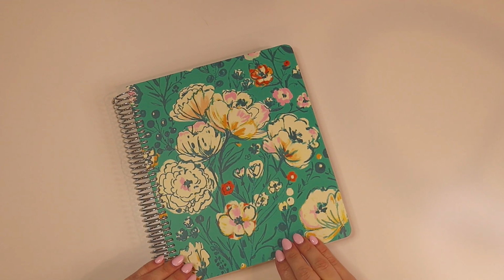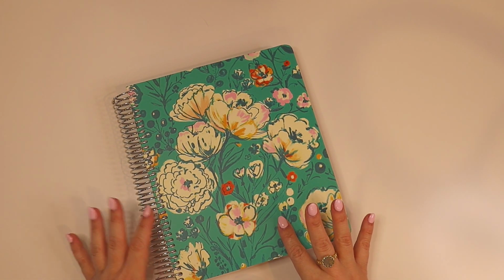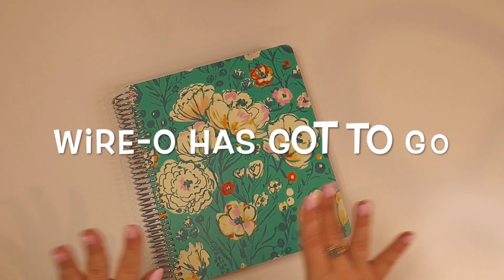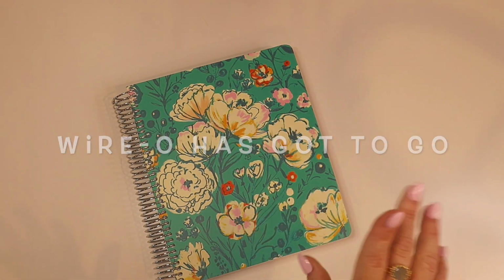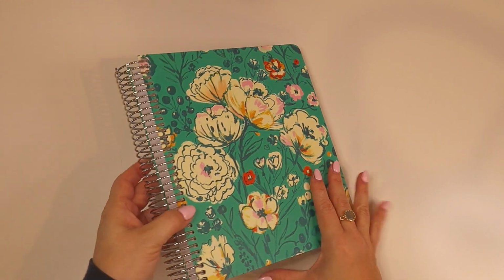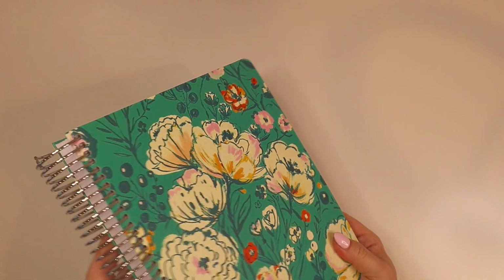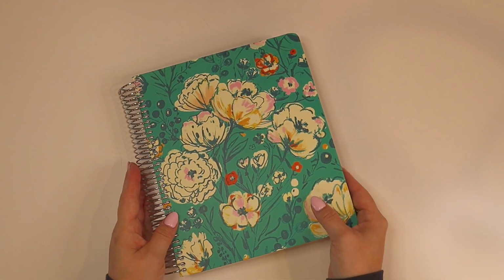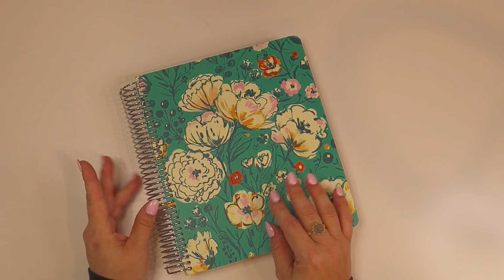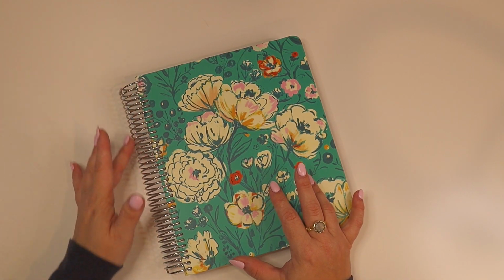See, this planner has had some changes, and the first thing I noticed was the coil. And I've always said it, the wire O has got to go. The wire O has got to go. And I know we have some wire O girlies out there that love it, but I just was not a fan. And of course it was not a deal breaker for me because I still use the product. But the wire O would just bend sometimes, and you could shape it back into shape. But for me, I just love a standard coil.